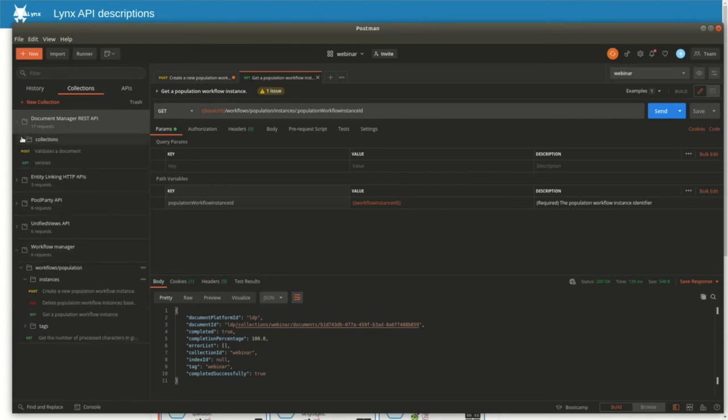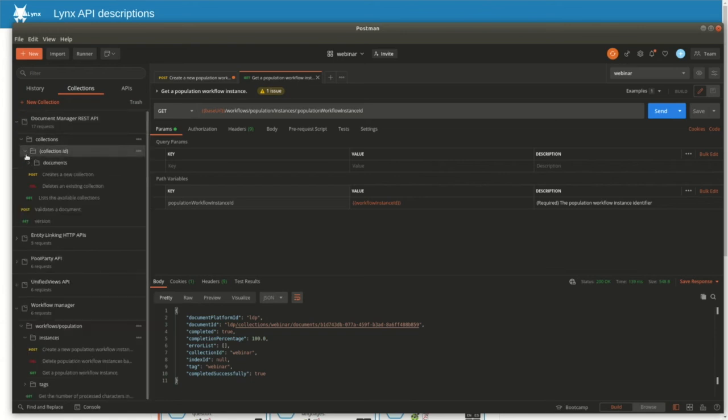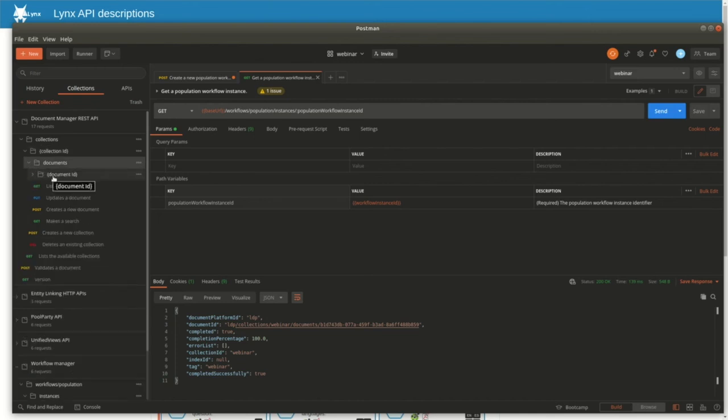I will open this API, and as you can see, the Document Manager API offers 3 different endpoints, one for collections, one for documents, and one for annotations, where you can actually do different CRUD operations on each of these instances. So here I just want to get the document that we ingested before with the population workflow.